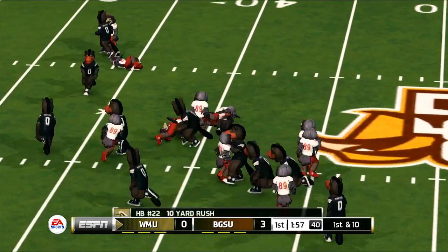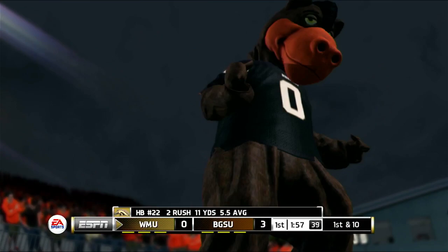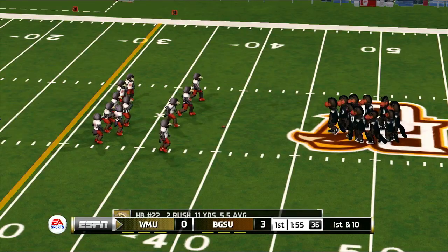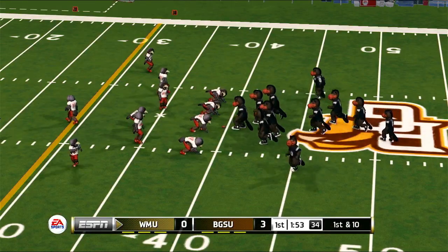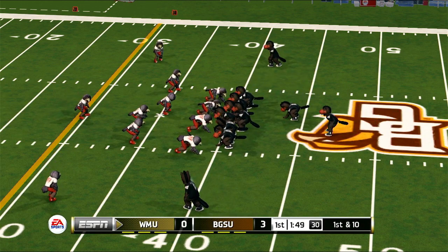He's at the 40. Makes it out to about the 40. What a run. Here they give it to the tailback and a little misdirection play. And you can see the athleticism and the ability to make guys miss. Nice play. First down, 10 to go. Ball on the 40-yard line.